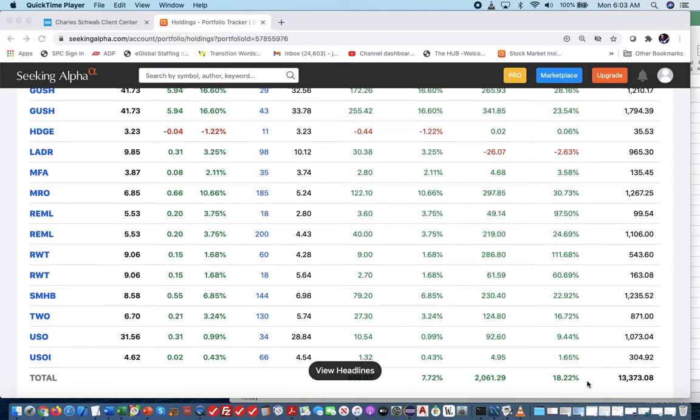So what I mean by that, I'll give you an example. Look at MRO right now. I bought into this, I believe it was last week, or maybe the week prior. I don't remember exactly. It's only been a couple of weeks. I bought 185 shares, and since then it's gone up 33%. Now, the market could go back down. It might keep going up.